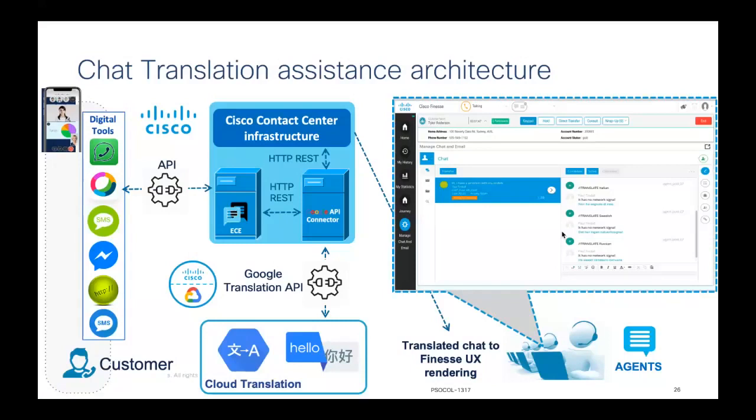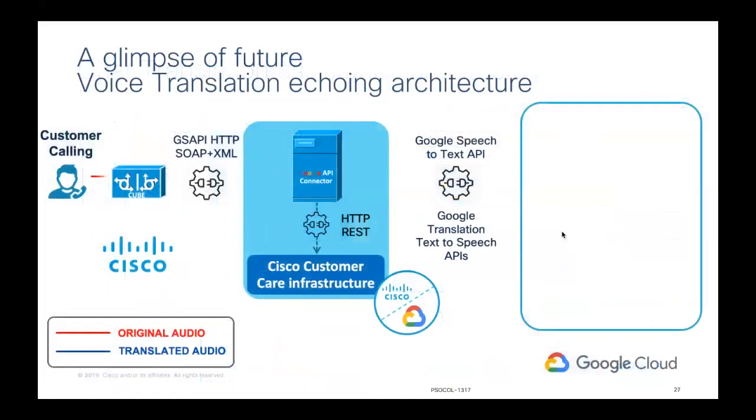Even the agent can write something in English, and that can be converted into the regional language on the fly using Google Translation. Now, this has some kind of delay in the chat. Once we are able to fix this delay, we can upgrade the solution from a chat translation to a voice translation. We're working on it, and pretty soon this will be possible.